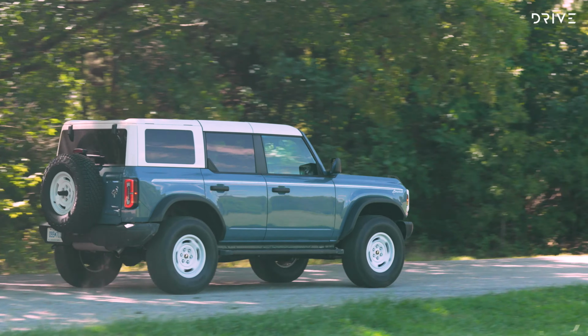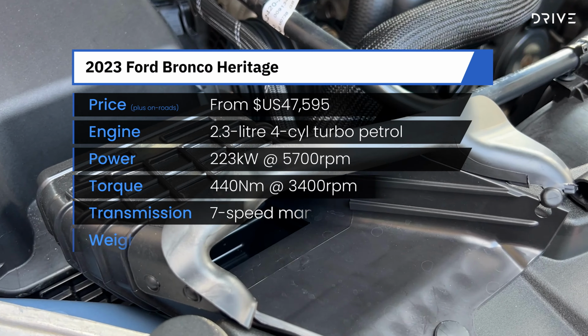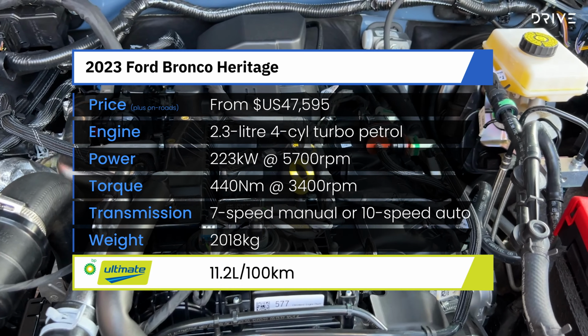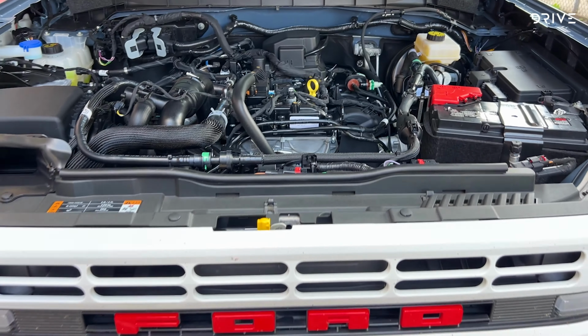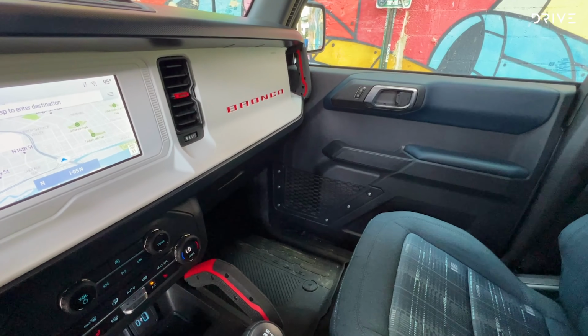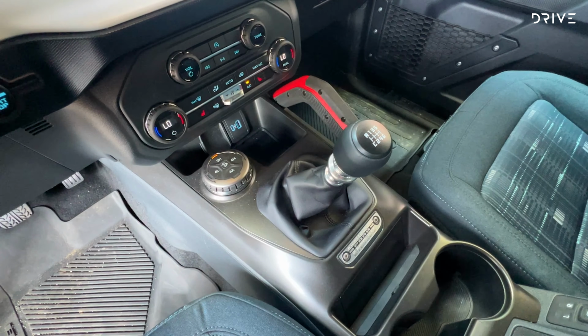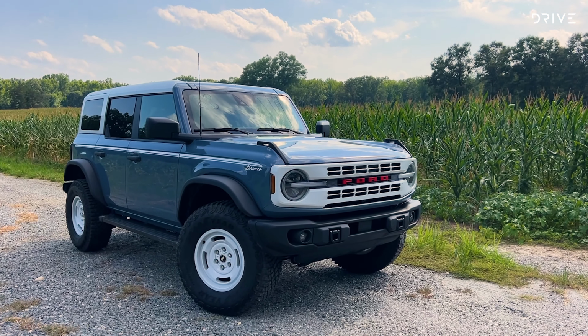Meet the Ford Bronco, a new take on a classic name. Under the bonnet is the same turbocharged 2.3-litre four-cylinder petrol engine, also fitted to the EcoBoost Mustang and the Ford Focus ST hot hatch. This particular example is paired to a 7-speed manual transmission and four-wheel drive, though one of those ratios is a low-range gear for gnarly off-roading. A 10-speed automatic is optional.